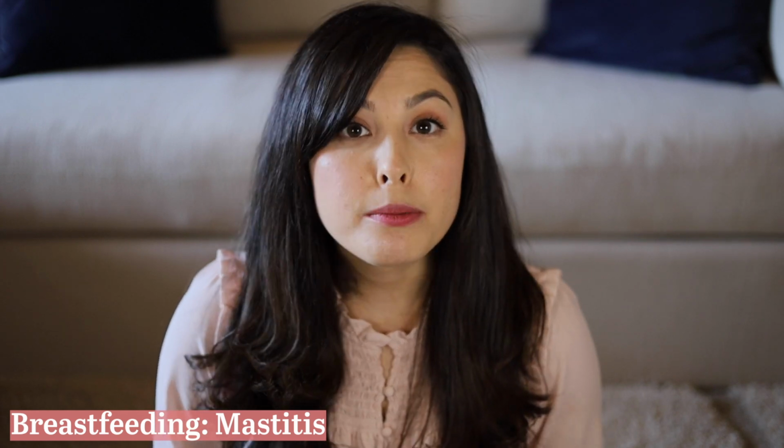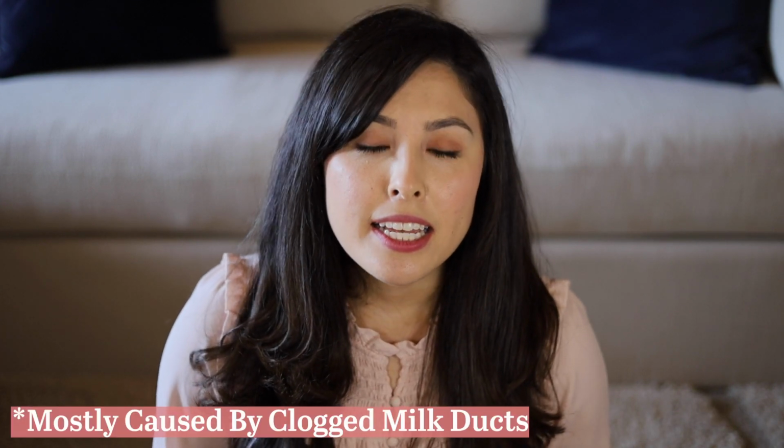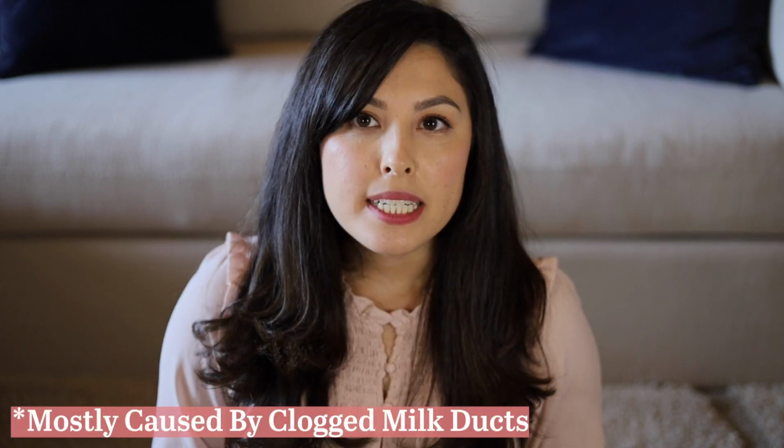And why it's important to empty those ducts is to make sure that you prevent mastitis. It is so important that your ducts and your milk supply are empty because mastitis is inflammation of the breast tissue, usually caused by an infection, and that is so painful. Mastitis is usually seen as redness around the breast and the nipple area. It's warm to touch. When you're breastfeeding, you'll feel a burning, tingling sensation.